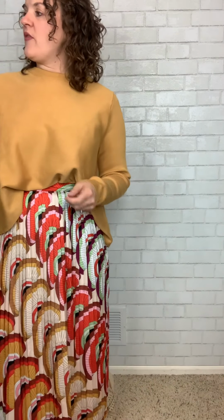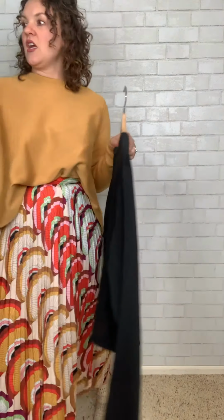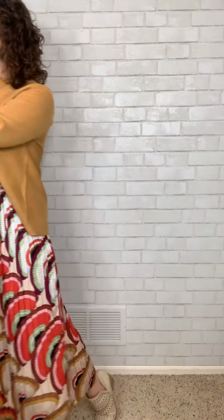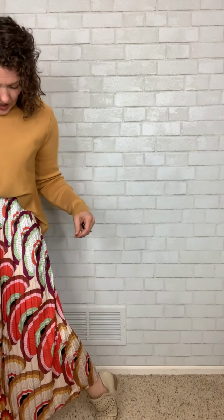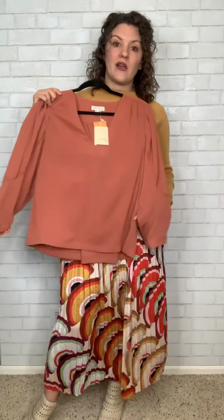Let me show you a couple of others. So this is just a cropped black long sleeve tee. Would look so amazing with her. Here's a cropped white long sleeve tee. Would look so amazing with her. You totally could do the green with this. Would be beautiful. We got the black Wyland blouse with this if you wanted more of a dressy, dress up for work kind of vibe, and even the Wyland blouse in the brick would look beautiful.